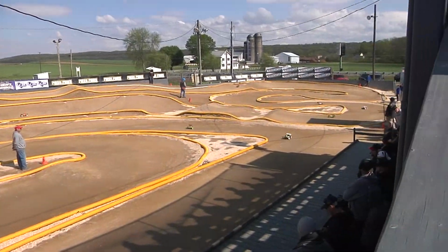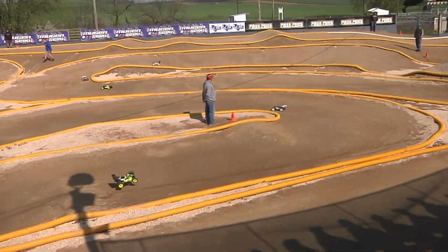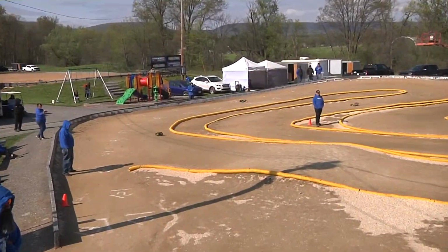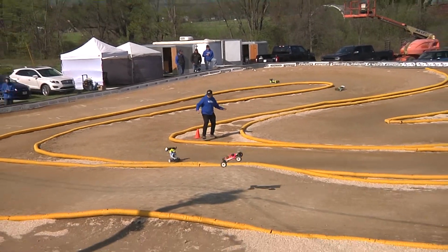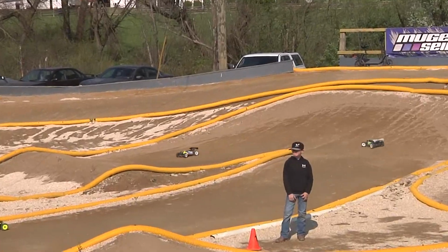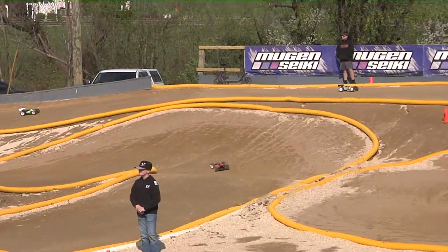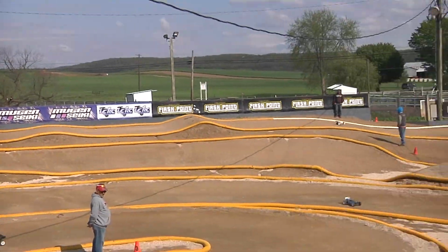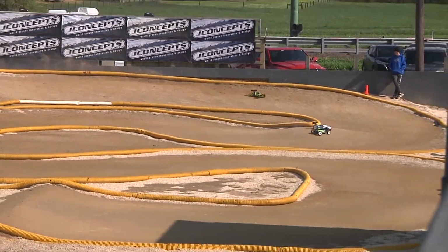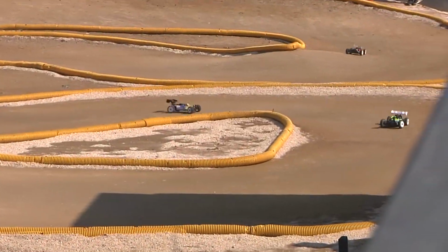Donnie Ward Jr. trying to get back up with Streffler. Streffler trying to get up with Bordone. Bordone going to roll it, that's going to let Streffler close right in. About maybe a 1 second gap now. Bordone going to stuff it into the pipe, that's going to give Streffler the lead.